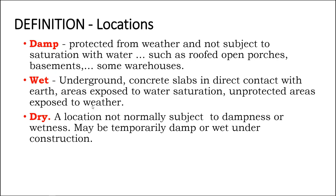And then concrete slabs in contact with the earth are wet environments. Areas exposed to water saturation are wet environments. Sprinkler systems can turn dry environments into wet environments. So for the most part, if you're outside, you're in a wet environment. But there are certain areas where you could argue to the inspector, no, for the first couple of inches tucked up underneath this eave, that's protected from rainfall, and so that's a damp environment.